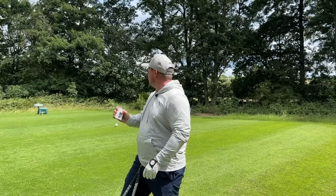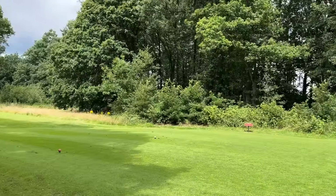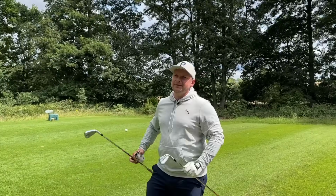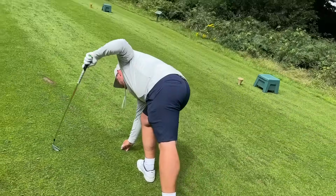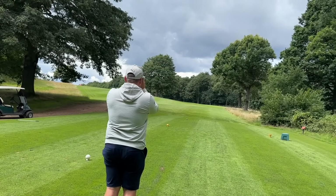So it says 149 on the board, and we have 135 playing 140. Into a bit of a breeze actually. I reckon this is playing more like 155. I'm going to hit a little chippy 6 iron. Got 2 clubs, haven't I? Using a lot. 2 clubs. I'll get it again because we were a little bit forward.